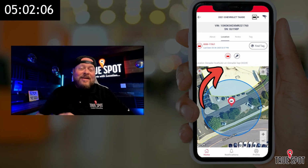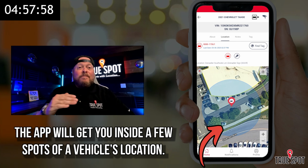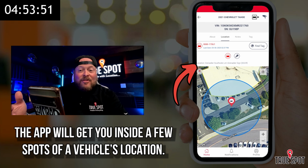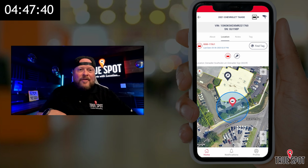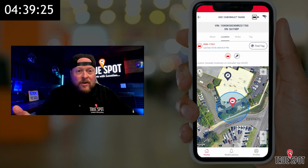When I jump in, it's going to show me the location of the vehicle, right? So I can see where it's at, and then right above the map, it's going to tell me. So I was reading on there, it'd say location, Grenadier South Lot, Grenadier sign. That is their naming convention for what this geofenced area is. When you get out there, if you get to a pin drop, you'll appear as a blue dot on the map. But if you're standing at it, you should be able to look to the left, look to the right. Within a few spots, you should be able to see the location of your vehicle. So for the sake of granularity, you can get pretty close.